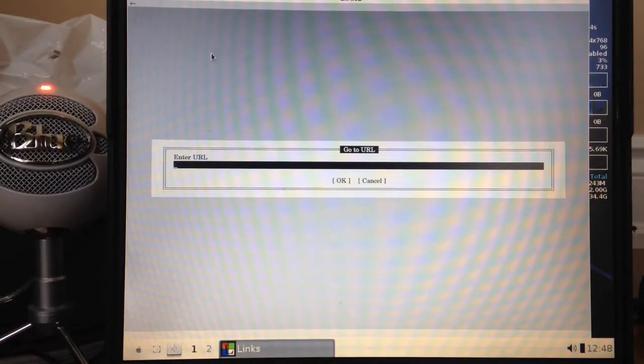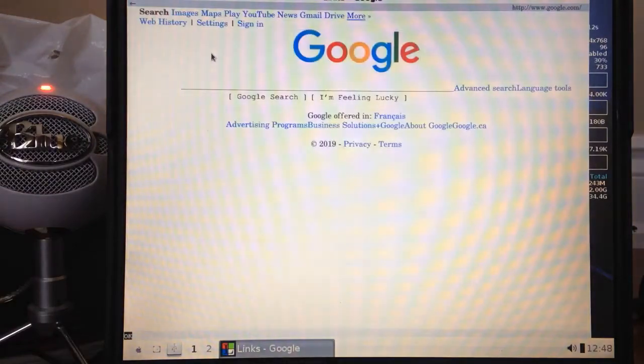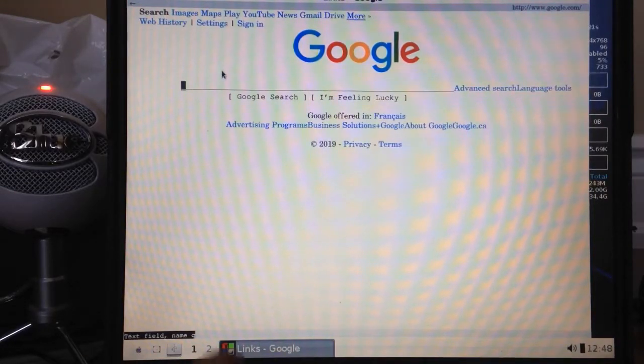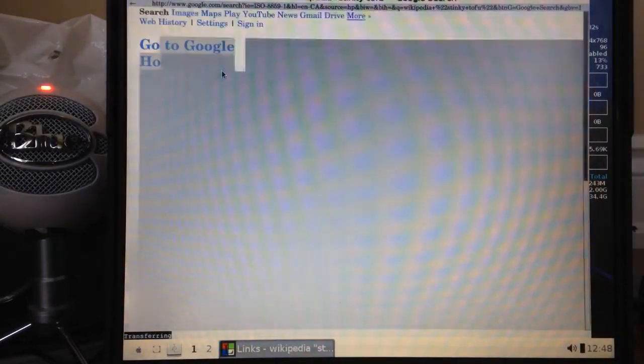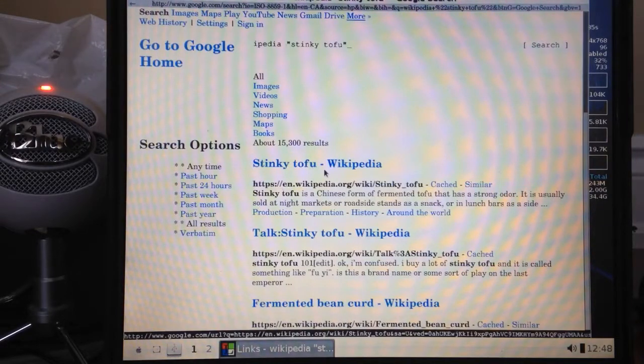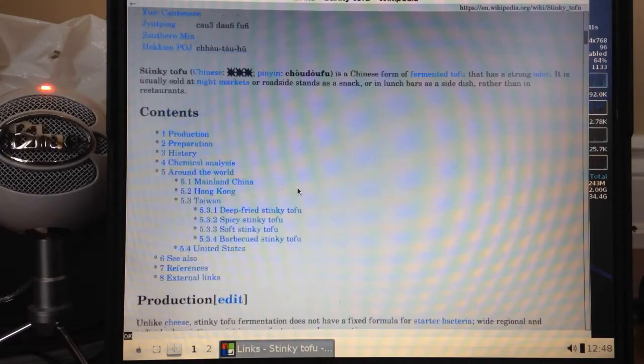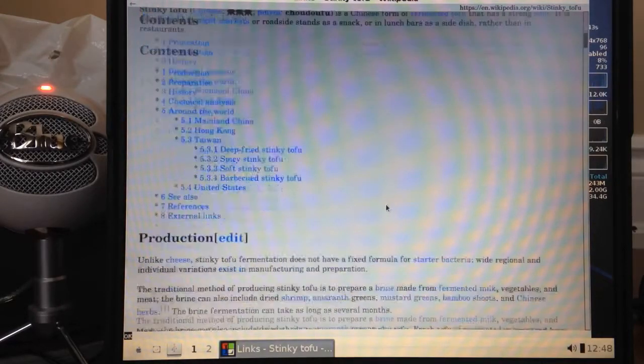Let's see. Let's try going to... No, let's try doing it from Google. Look, I like going to Google. Oh, hey. Okay. Now what? Can I tab? Okay, click over here. Okay, now if I do a search for Wikipedia for, let's say, I wonder if they know about... I don't normally do that, but, okay. This is fast. Oh, it is so very fast. Uh-huh. Stinky tofu.